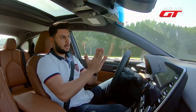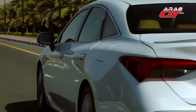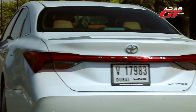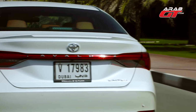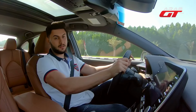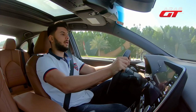So, in a nutshell, these are the key takeaways about the Avalon. We've covered its strengths and areas where it could be improved. Which vehicles stand as rivals to the Toyota Avalon in the market? Well, it's in a showdown with the Nissan Maxima, and it also locks horns with several Korean contenders like the Kia Cadenza and Hyundai Azera.